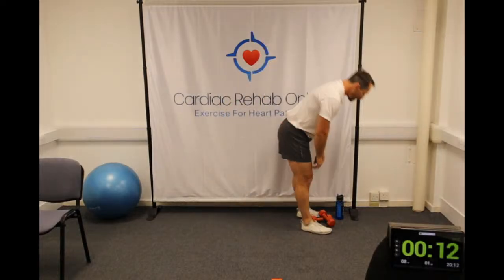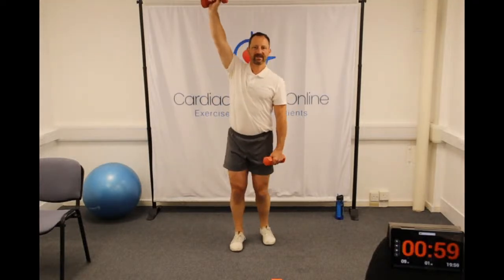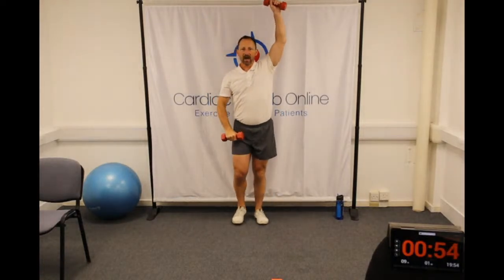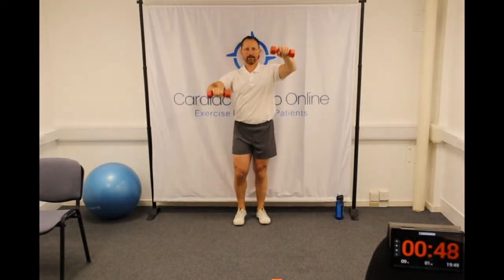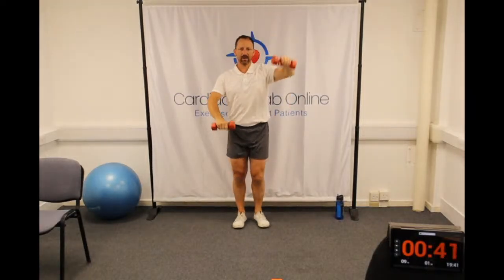Okay, so back onto the dumbbells. We're going to go light to medium for these. That's if you have options. If you only have one set, you're just going to have to tough it out for these. Okay, little march. Here we go. One weight at the top, one weight at the bottom. Cross them over at about eye level. Nice and steady, keep the breathing going.